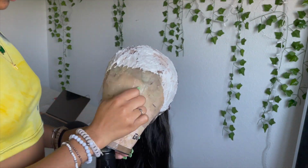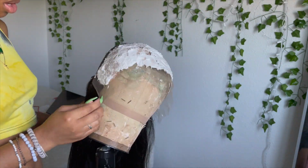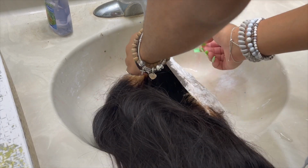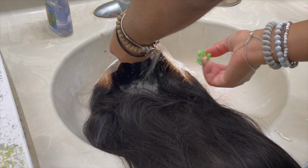Alright, so 30 minutes later, come back, look at the bleach. As you can tell, you can probably already see it. It's very much bleached. It almost went through the lace. I think it did go through the lace actually, but we can fix that. So now I'm just washing off the bleach.